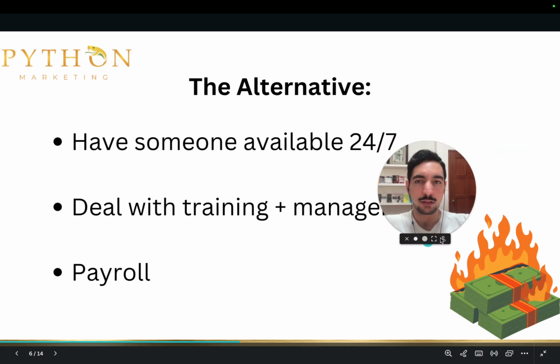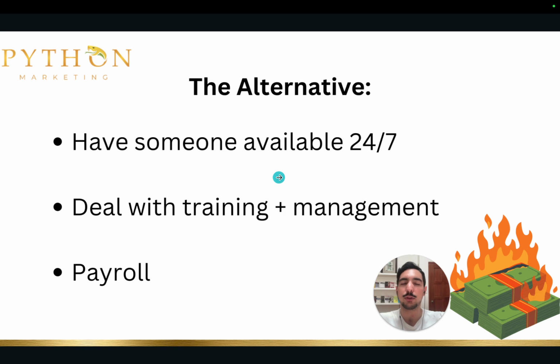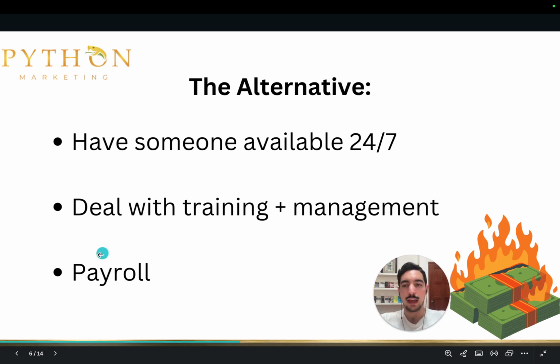And really the only alternative to this would be having someone available 24/7 that could answer inbound calls or that calls leads whenever they opt in. Of course, you would have to train them and manage them to ensure that you're actually getting the desired results. And of course, they're going to be on payroll, as opposed to just paying for the minutes that you use on the AI caller.